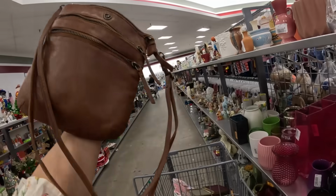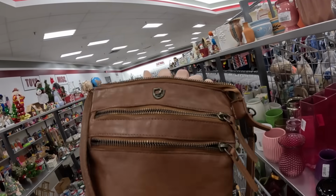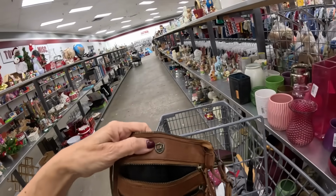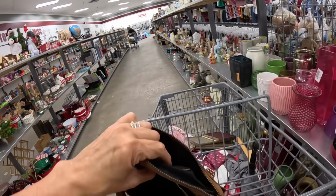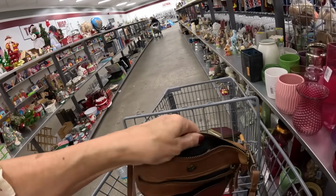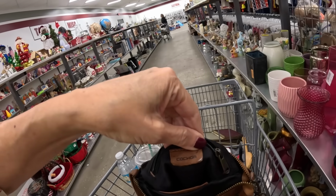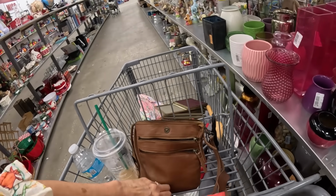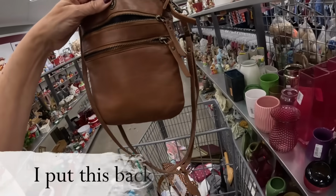I also grabbed this little purse. No great purses today. I quickly went through the purse section. The reason I like this is right away you can tell it's leather. It's got a little emblem there of a bird, 2 outside zipper pouches, and let's get to the branding. This is a brand I've never heard of, COCHOA. So what does red, white, and blue want for it? $5. I'm not feeling good about this.